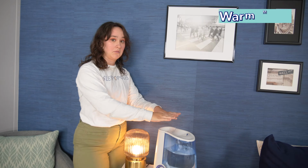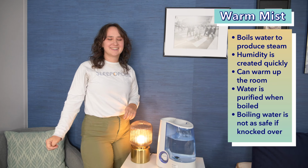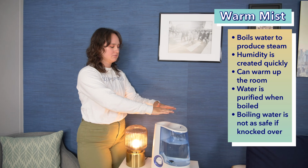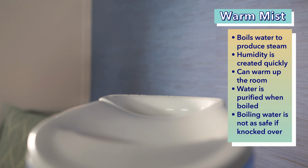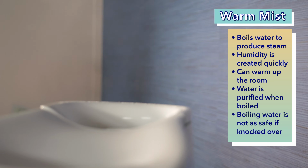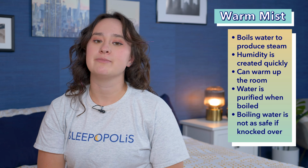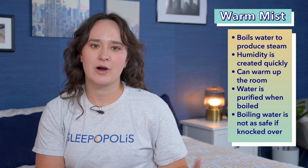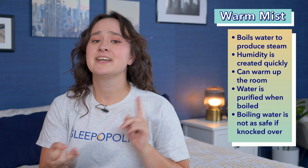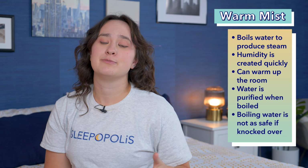Warm mist humidifiers boil the water, changing it from a liquid to a gas. This allows the warm mist to permeate the air and increase the humidity. Warm mist can work more quickly to humidify the room, can warm up your room, and has the added bonus of the water boiling and thus purifying before it is emitted. However, there are some safety concerns regarding boiling water. If you have pets, kids, or you just have a tendency to knock things over, a humidifier full of boiling water might not be the best choice.